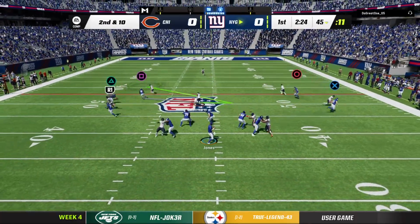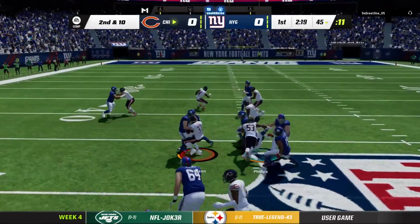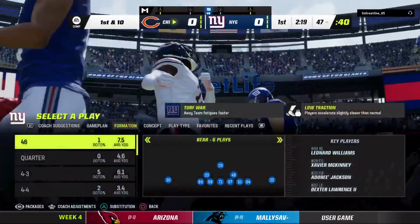Now Jones. The throw for Galladay is going to be intercepted. Picked off by Jalen Johnson. And he'll return this ball across midfield to the 47-yard line.